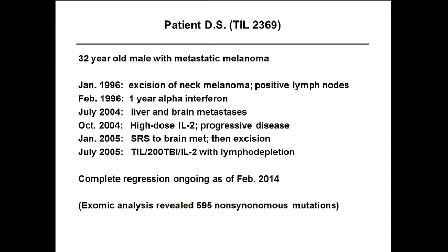The first time we actually did this was in this young boy, David, a 32-year-old male who had a fairly characteristic course of melanoma. He had excision of the disease. He had positive nodes. He didn't respond to interferon. He developed liver and brain metastases. He did not respond to high-dose IL-2. He had stereotactic radiosurgery to his brain and then an excision. And he was one of the 93 patients that we treated in the trial that I mentioned who had a complete regression of all of his disease, ongoing now at 9 years.